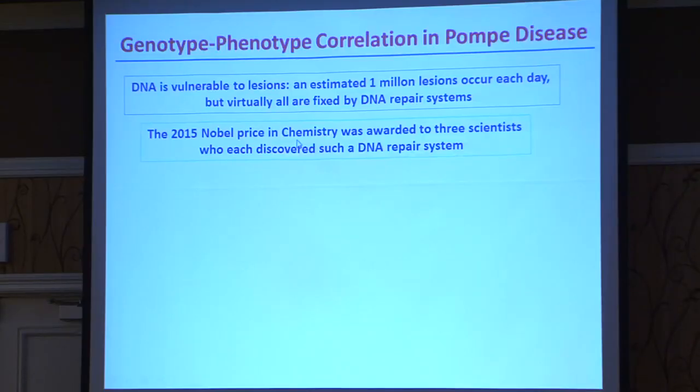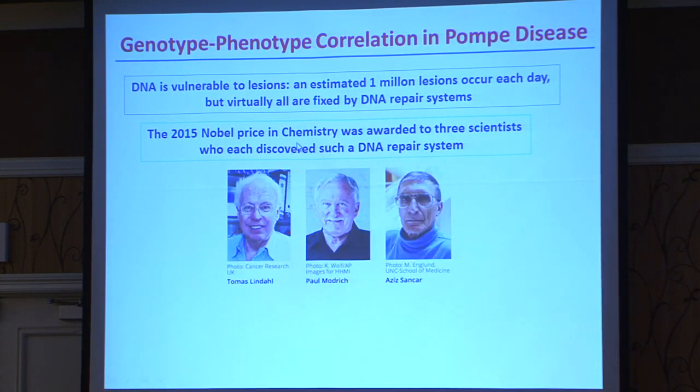All right, so we have this. Another Nobel Prize. We just had the 2012. Now we have this year's Nobel Prize. It went to, in chemistry, and it was awarded to 3 scientists, and they discovered what systems made all these repairs in the DNA. So there they are, Thomas Lindahl, Paul Modrich, and Aziz Sancar. And they found out how the DNA lesions are fixed continuously.